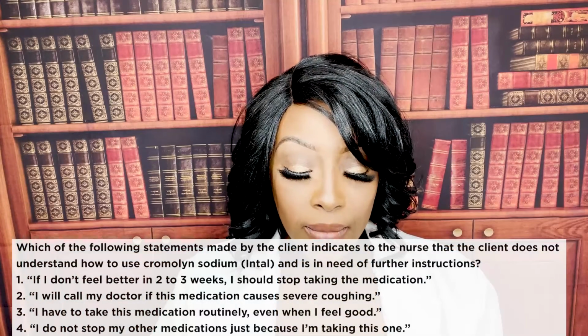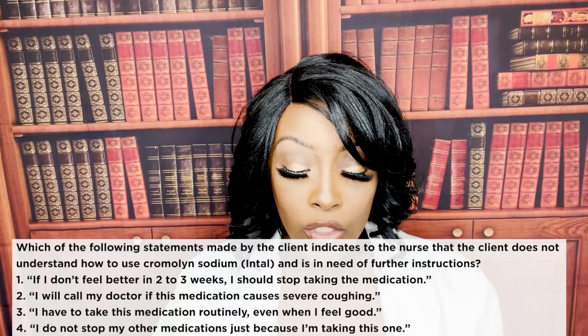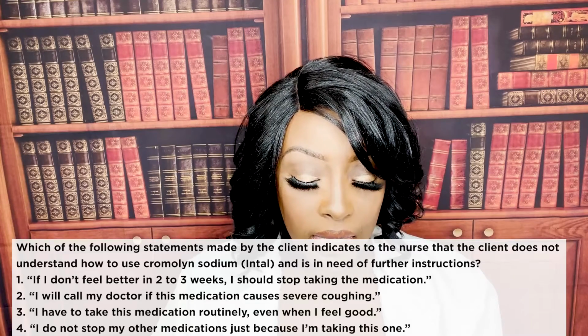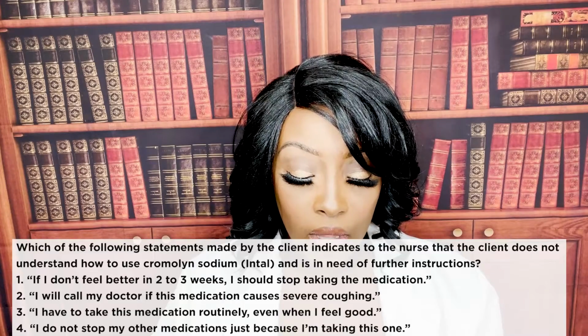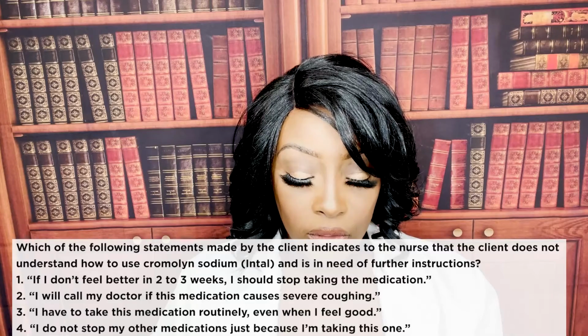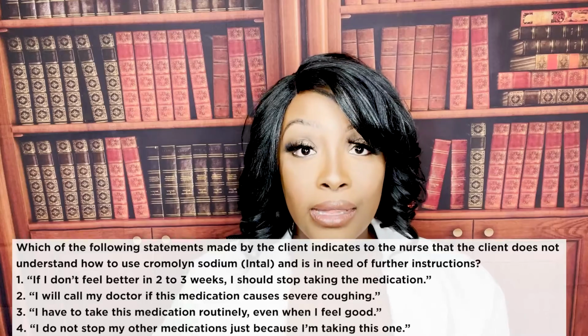Which of the following statements made by the client indicates to the nurse that the client does not understand how to use cromolyn sodium Intal and is in need of further instructions? 1, if I don't feel better in 2 to 3 weeks, I should stop taking the medication. 2, I will call my doctor if the medication causes severe coughing. 3, I have to take this medication routinely even when I feel good. Or 4, I do not stop my other medications just because I'm taking this one.